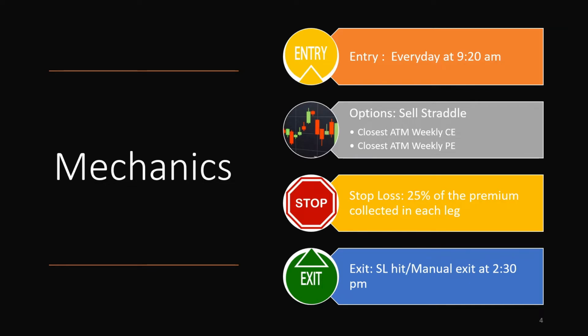When do we exit? At 2:30. If the stop loss is not hit by then, we manually exit the legs that are still active. So it's very simple. You enter, execute the short straddle at 9:20. Any active legs at 2:30 are manually exited.